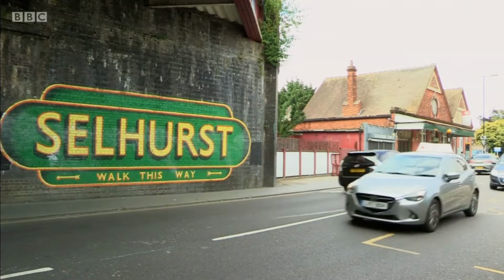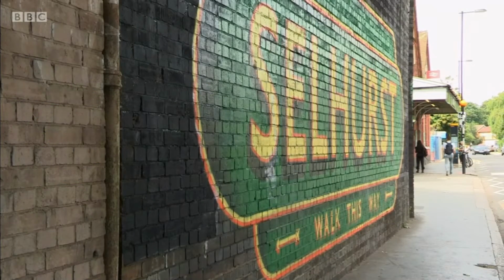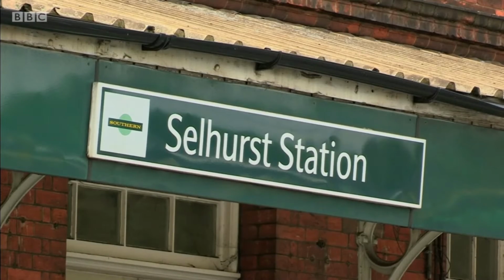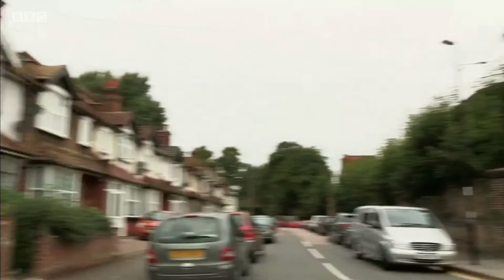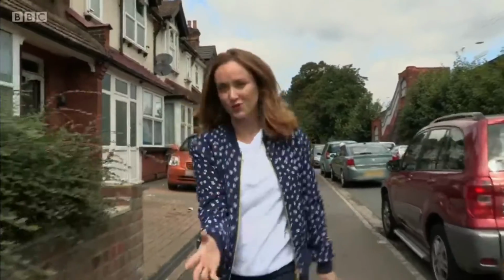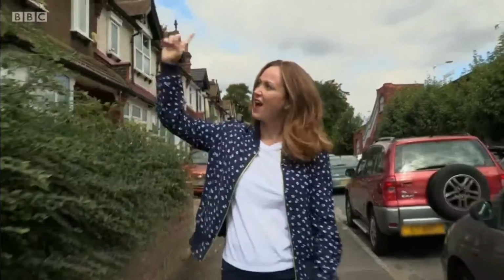In August 2018, I took a trip to Selhurst in the South London borough of Croydon to look at a property that had what you could say was easy access to rail links. I'm just round the corner from Selhurst train station. In fact, our house is here.